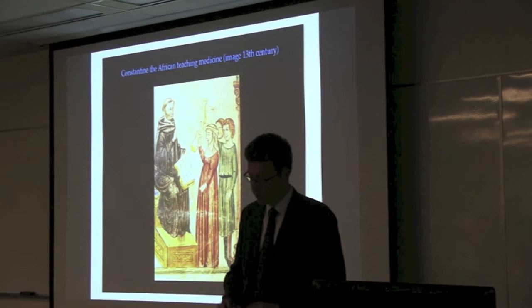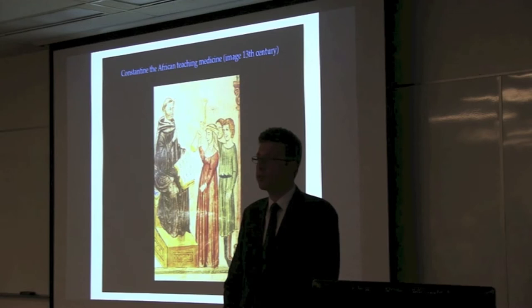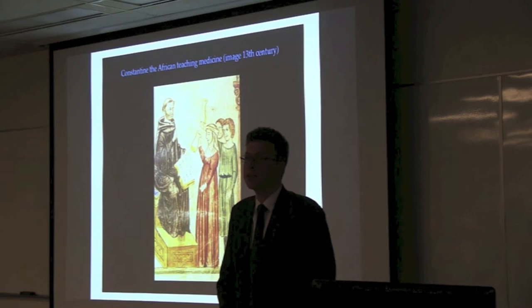So this is where Constantine arrives, and he has a number of things with him. He has books with him. Although there's a story that says that he capsized and a number of books were also lost, but we can imagine that he has a number of Arabic texts with him.